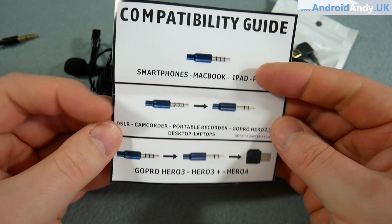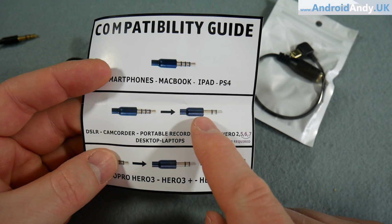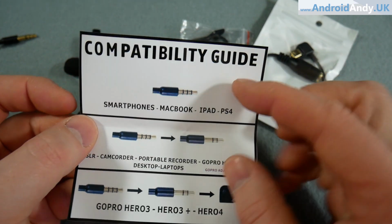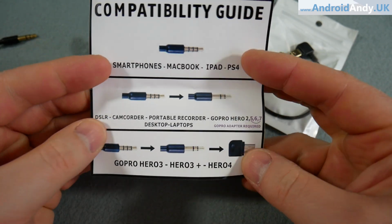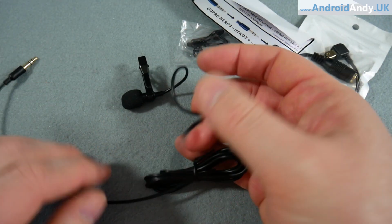Oh, and here it is. Look. So there's the TRRS into the TRS. It's saying that the TRS can go straight into smartphones. So that's quite handy. They provide that for you as well. So now let's look at the actual microphone.